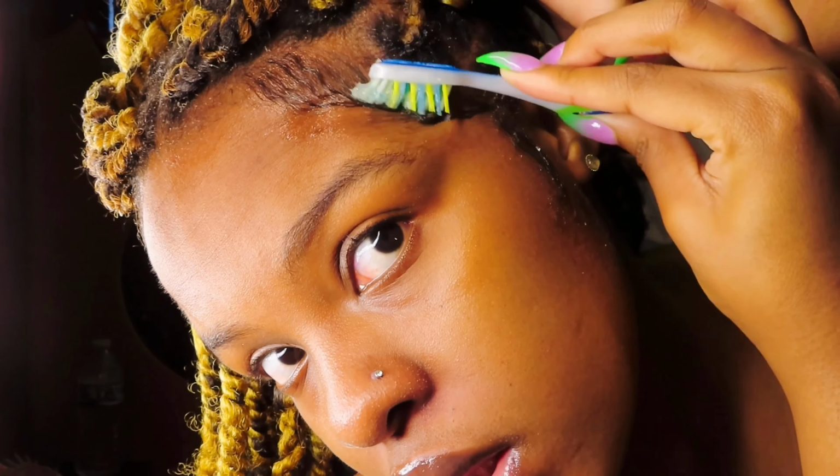Okay, now that it has dried a little bit more, you're just going to run it over your edges. This keeps the straight-away hair in place and further lays it down, especially if your edges are curling up a little bit.